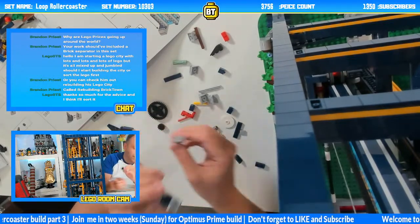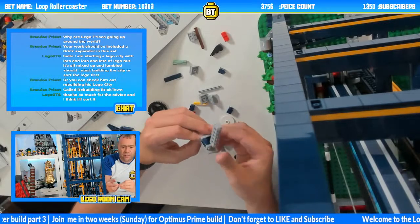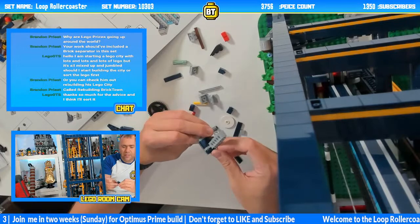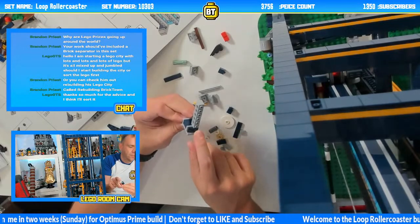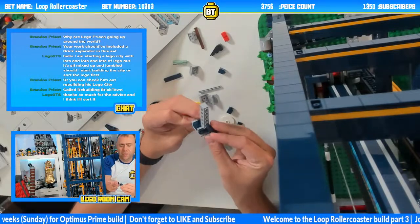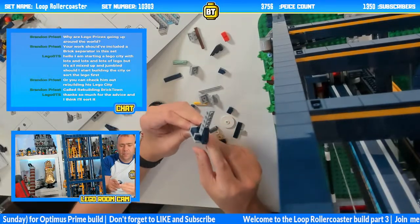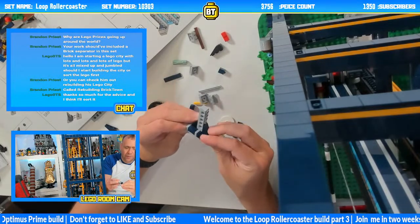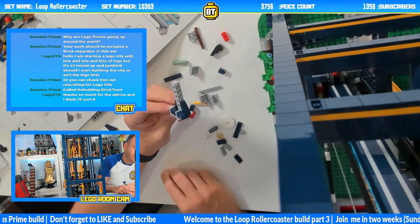Then we get a 1x6 brick, stick it in there, stick another 1x2 plate on top, and then we've got another sloped 1x3 blue piece that goes on there, and another 1x1 goes next to it.